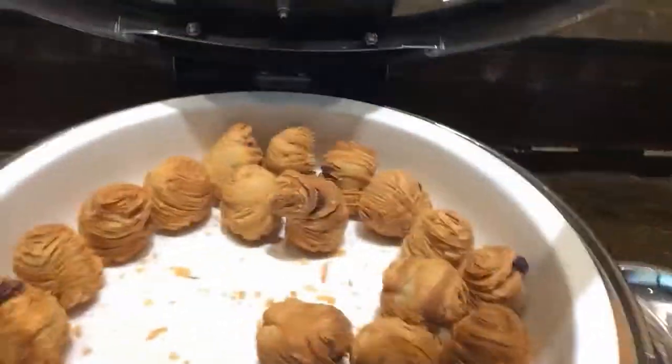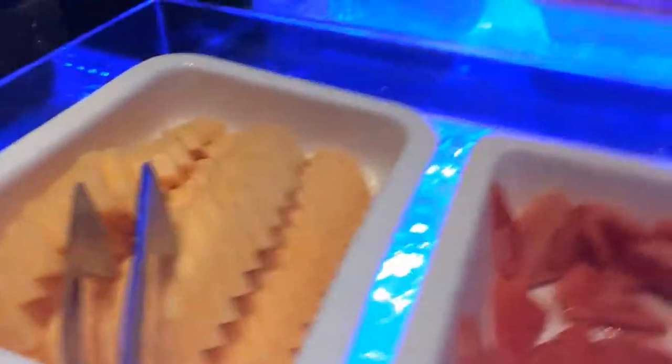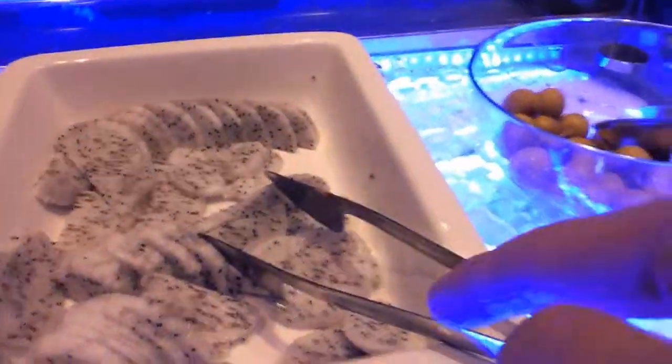This is the most amazing taro cupcake I've ever had. I don't even like taro. It's so good. This is like a tea flavored egg. And there's more. The hotel staff's totally staring at me weirdly. But there's more. Look. Now here's the food station. The bacon looks really crunchy, different from the States. And then here's dragon fruit and longan.